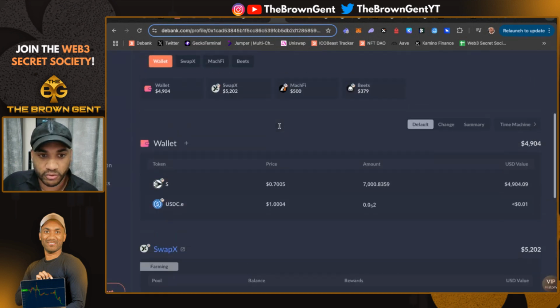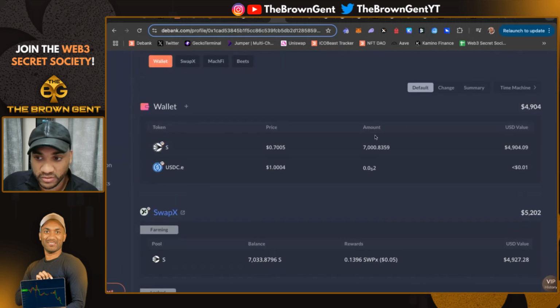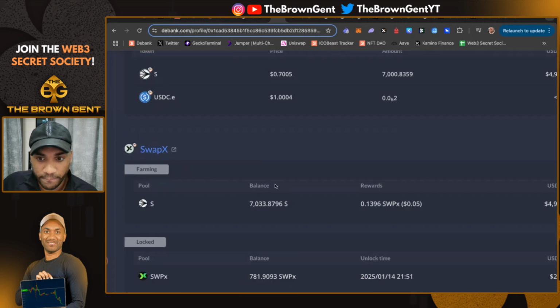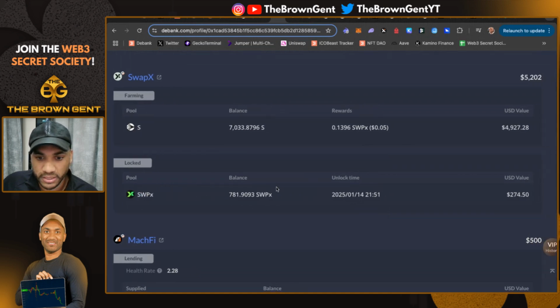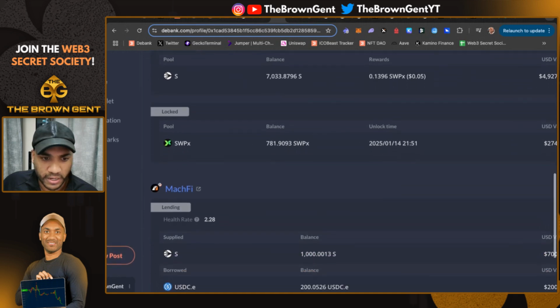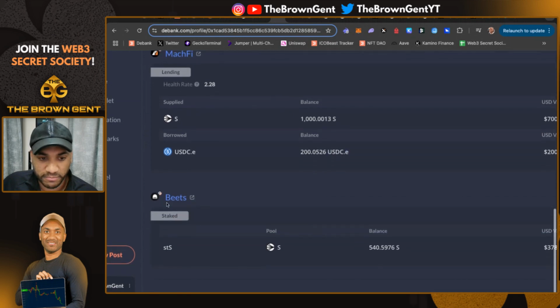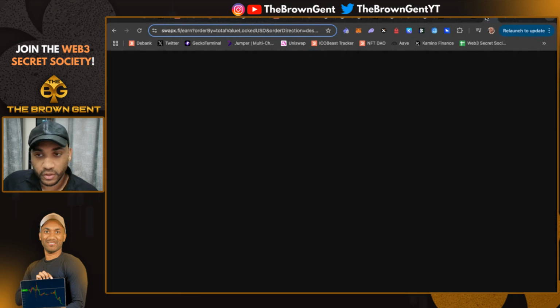And just to sort of show you exactly what it looks like, here's my current wallet. I have 7,000 Sonic tokens still sitting in my wallet, which likely will be deploying more in here. I got 7,000 Sonic in SwapX and in the liquidity pool. And then I got some SWPX token locked up as well. That's for voting. I got my MockFi position here that I showed you, the 1,000 Sonic, 200 USDC.E, and then I have some extra Sonic that's staked in Beets. So that covers the majority of it.